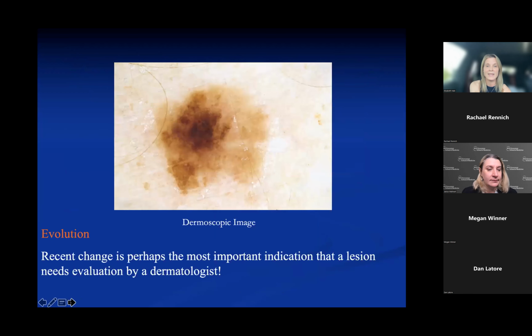were. E was added more recently, and that stands for evolution or change. And I think this is the most important of the algorithm because E, evolution, if something is changing, especially if a patient notes they have a mole that's changing, it's very important to evaluate that and probably perform a biopsy to rule out the possibility of melanoma.